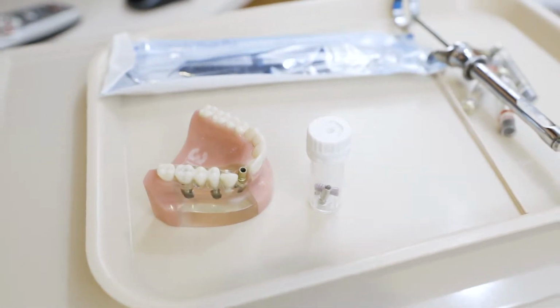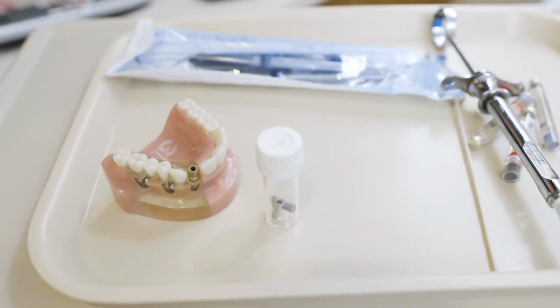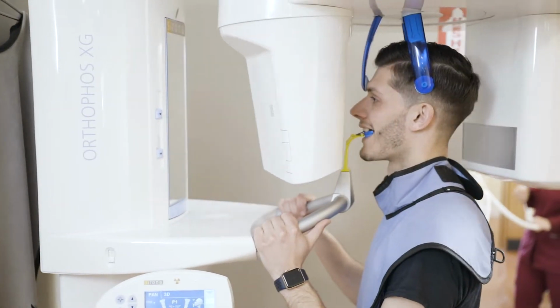So when patients are coming to the office to look for a dental implant, the overall long-term success of that implant will be affected by the quality of the implant that the specialist placed. And in our office, we choose to use high-quality implants, which will ultimately lead to a long-term prognosis for the implant that's placed.